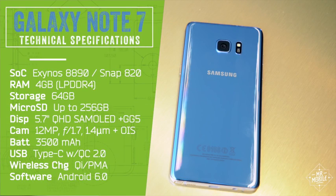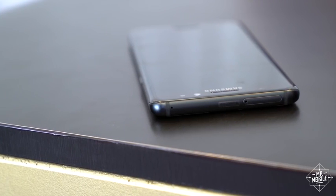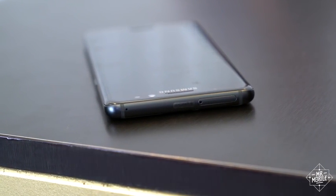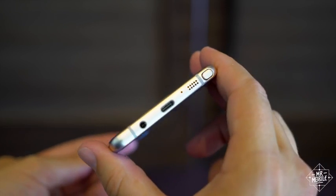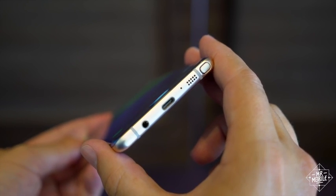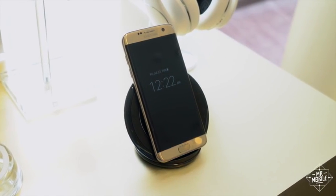For the most part, the Note 7 lives up to its forebears in the specs department. Much of what's packed into the body here is top of the line. Most crucially, Samsung addressed one of the biggest criticisms of the Note 5 by bringing back micro SD support, so you can expand the onboard 64 gigs of storage. Sadly, the battery still isn't removable, but it is 16% larger than last year's, and Samsung says it can be recharged just as quickly, either Quick Charge 2.0 through the USB-C or fast wireless charging with Qi or PMA.